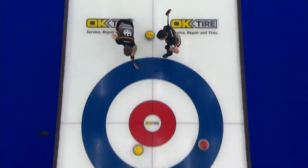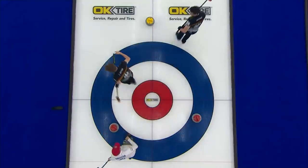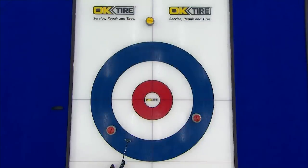Trying to get this curl far enough so it'll stay in the rings. Nice shot, Mookie. Again, able to just hang around. They wanted the roll. Not sure you can roll all the way here and be shot.